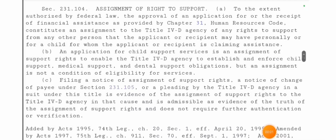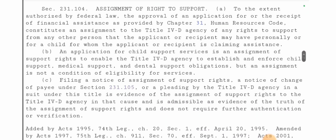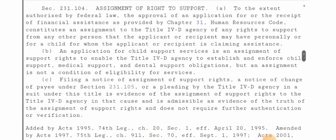Okay, so now, as you all can see, we're coming from Texas statute, section 231.104. The reason why we're coming from this statute is because this statute explains the purpose of the application, okay? The application is not just signed or filed with the agency just for them to receive services. No, it's deeper than that, okay? Something must take place before they can receive services, okay?